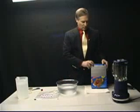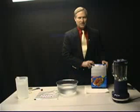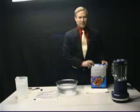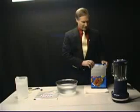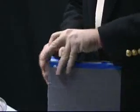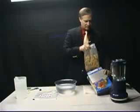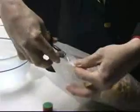Okay, we have here a box of cereal that supposedly has 100% of the minimum daily requirements of vitamins and minerals, including, of course, iron. So let's go ahead and open it up. We have our flakes. Now we're going to take a few flakes out.